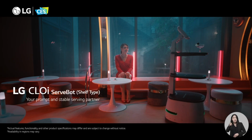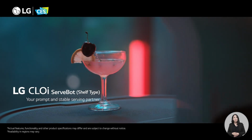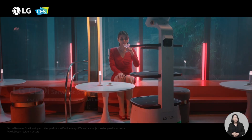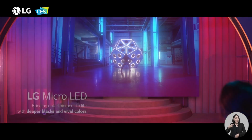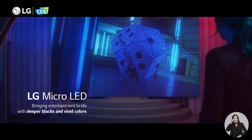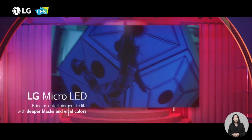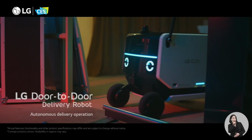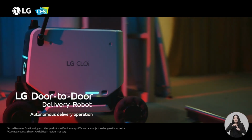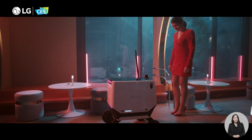ServeBot will then bring you a drink. Then you will take a sip of your drink and start grooving to the music. Rhea will make her appearance on this huge LG micro LED screen. By then, our LG door-to-door delivery robot will already be on its way to you with its special package.